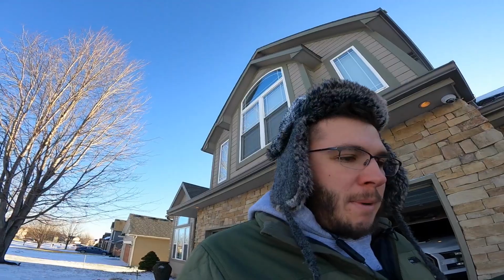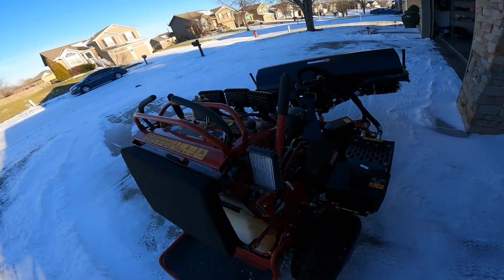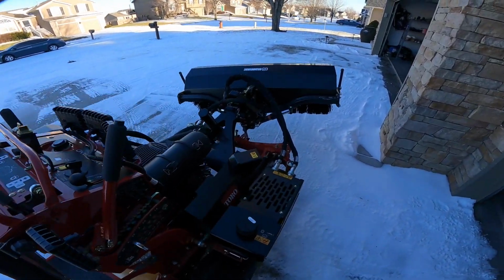This equipment's super awesome. I just wish we had like a fluffy white snow. We were planning on, they said we were going to get 6 inches. Of course, we got like 2 or 3 inches of ice. So that's how it goes. Let's see what we can get into.